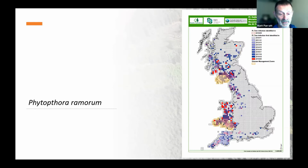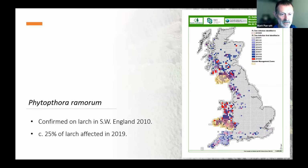And the finding of this triggered a massive effort. So we've got some control zones there in orange. And we've now got a situation where around 25% of the total area of larch was infected in 2019. And as you'll see from the map, we've had more infections confirmed since then. So this pathogen is spreading, and it's going to continue spreading as well.